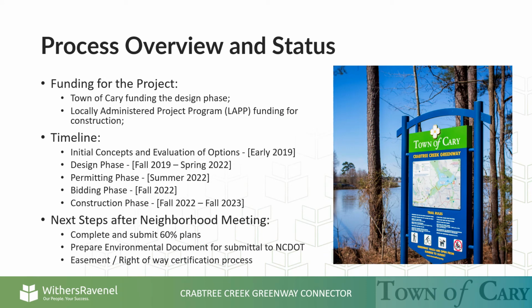Funding for this project has been divided up by phase. The Town of Cary is funding the design phase, and the locally administered project program is funding the construction phase. The timeline for the project is as follows.